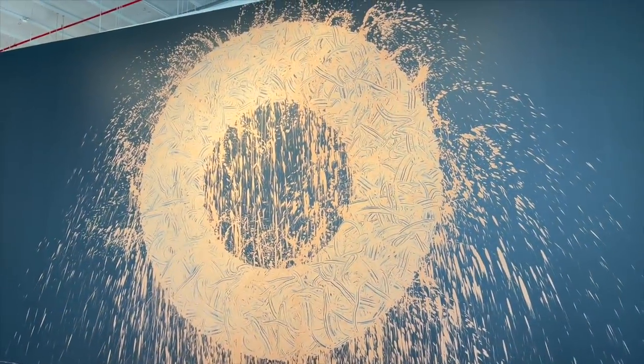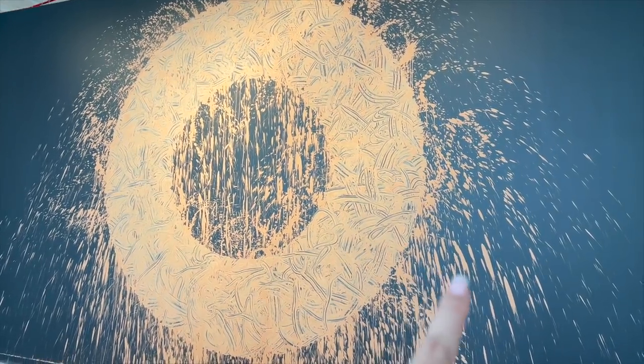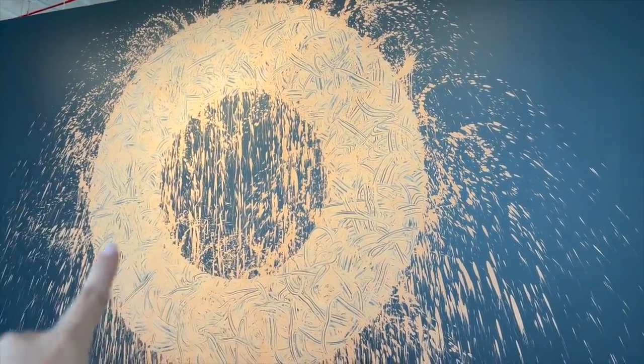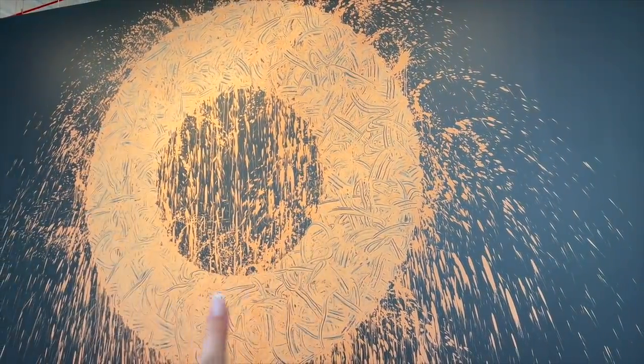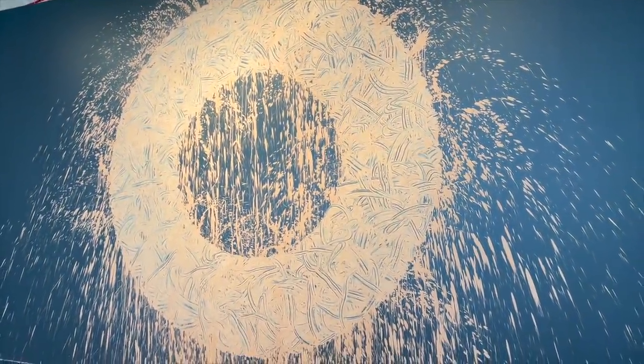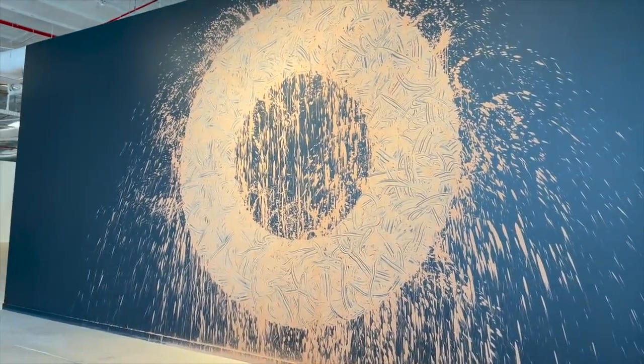So this one is by a British artist, and what's really cool about this is that he was saying, within the circle and outside the circle, it's to represent things that you can't control, and then he's used sort of his fingers and painted that, so those are things you can control. I guess that's sort of like life, isn't it? There's always things you can and you can't control.